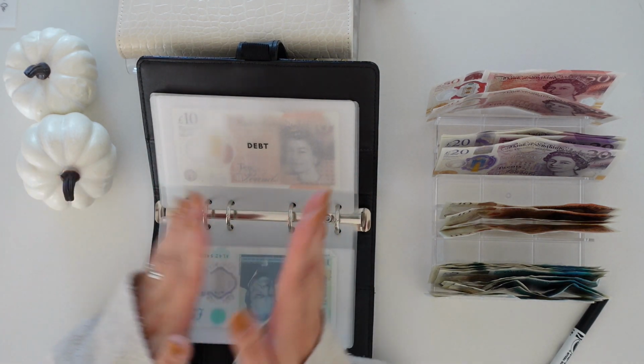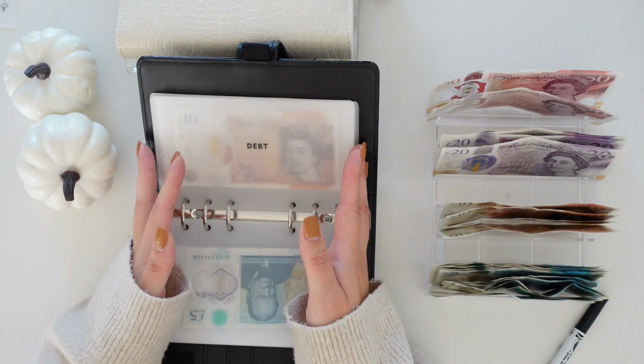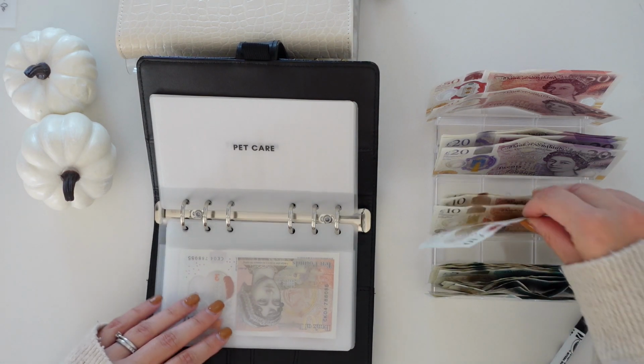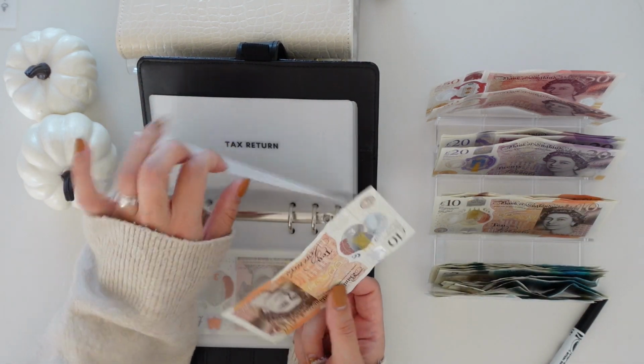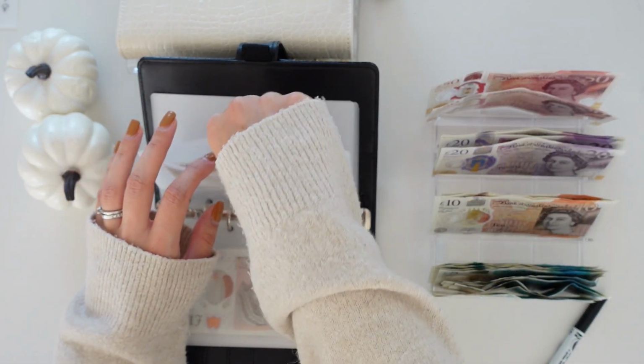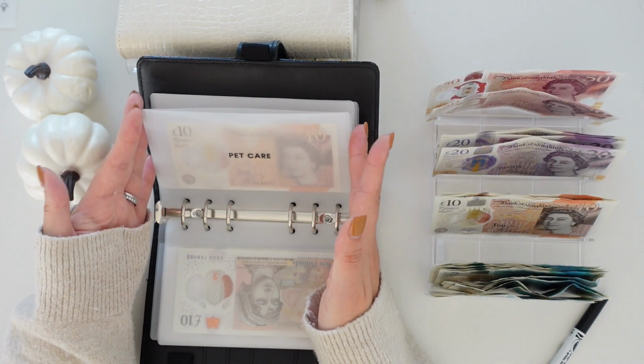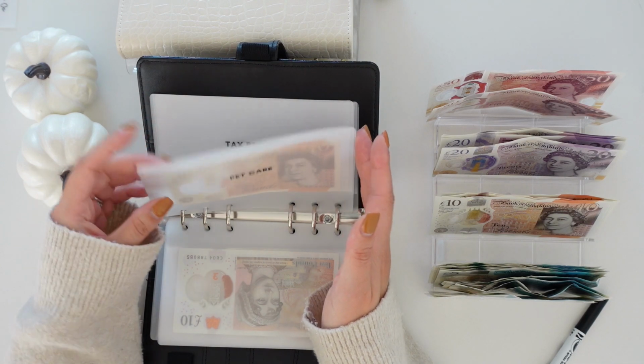And like I said, our fuel is generally already covered. So next up we have pet care, and today we're going to be popping £10. I'm very aware that my dog is due vaccinations. I need to check when she's due them, so I want to make sure we've got some money in there, and I may need to start stuffing this a bit quicker, but I wanted to get some money in there.